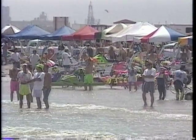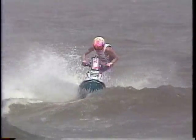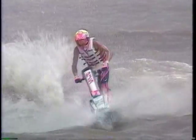The crowd watches as Jeff Jacobs, not with a good start or first couple of laps, just holding on, now making it look way too easy. That's something about Jeff's style. He's so effortless and so smooth, and he just looks like he's not even trying out there. And in conditions like this, it is so difficult.